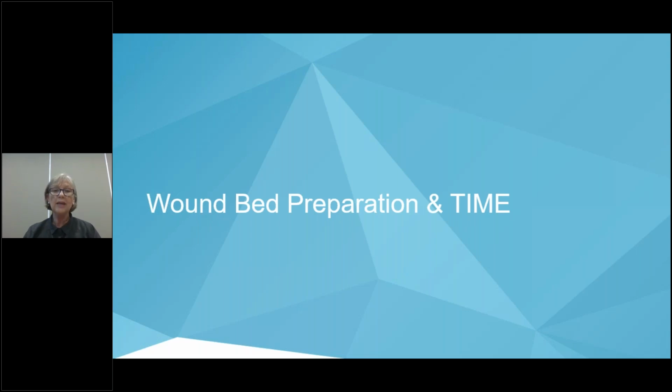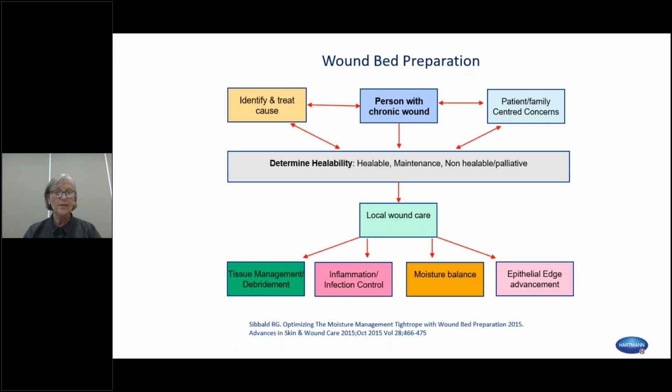Now we're going to look at wound bed preparation and time. Wound bed preparation was first described in 2003 by an international panel of key global clinicians when they looked at the rate of wound healing and saw that there was still a high level of chronic wounds in their clinics and patients suffering with these chronic wounds that weren't healing. They needed something that was going to be easy for people to understand and understand why these wounds weren't healing.